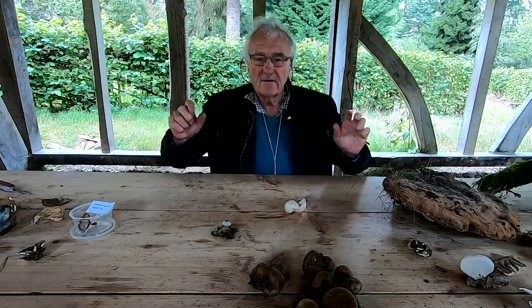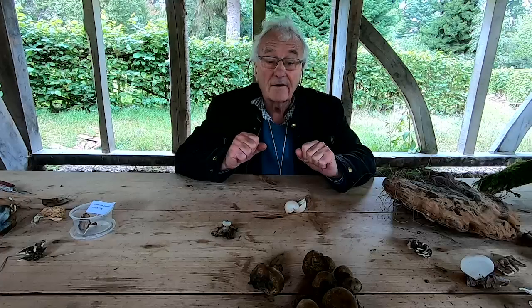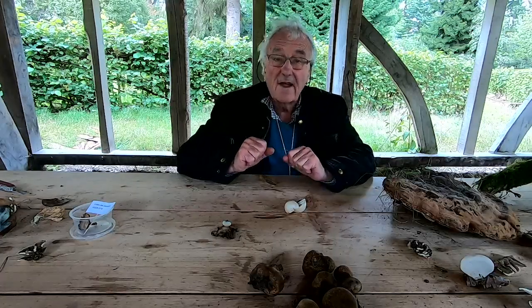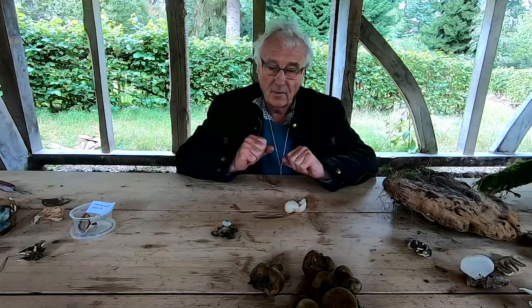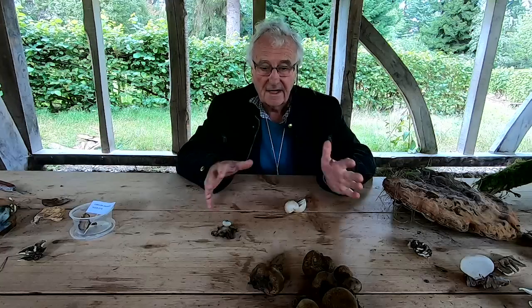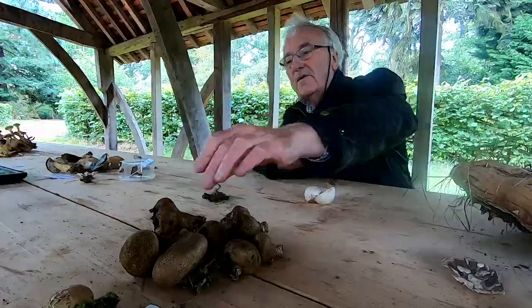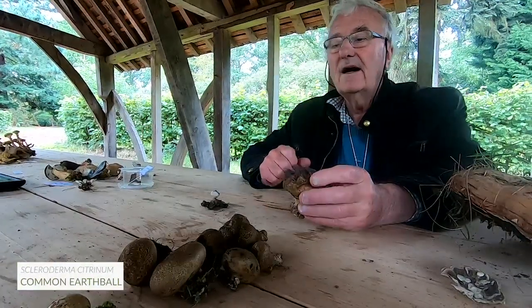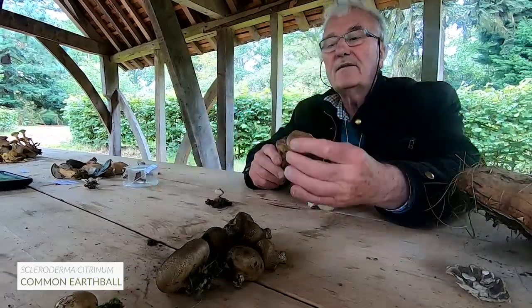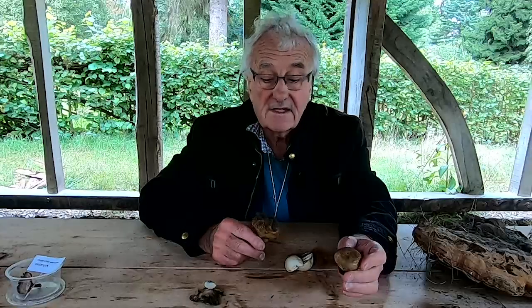Well, we've seen fungi that produce spores on gills, those that produce spores inside tubes, those that have them on a coral-like growth, but we still haven't come to an end of it. There are some that produce their spores inside an enclosed sac, puffballs and their relatives. And I've got a small selection of those in front of me here. Possibly the earth balls might be the commonest, and that's a youngish one. You'll see these growing by forest paths, often in abundance, under trees.